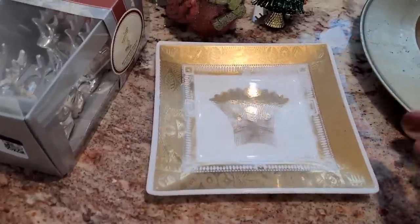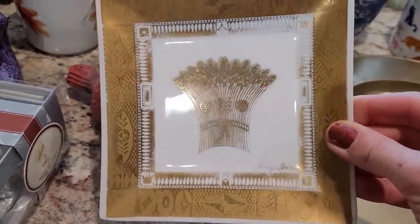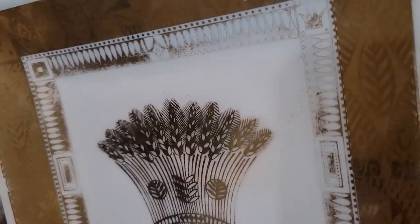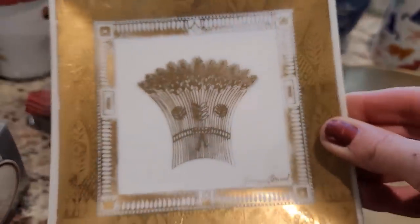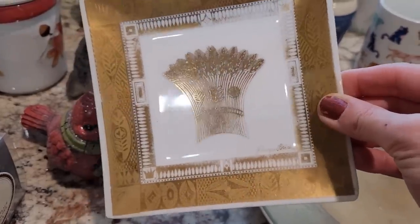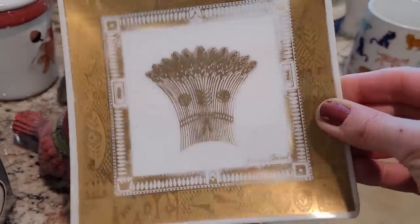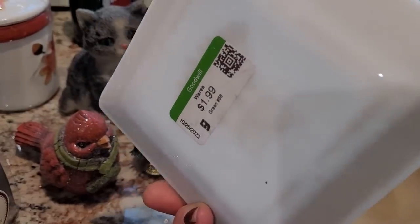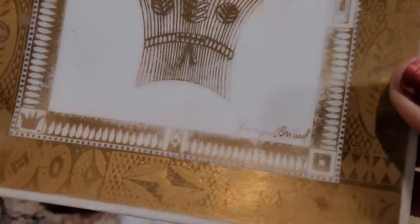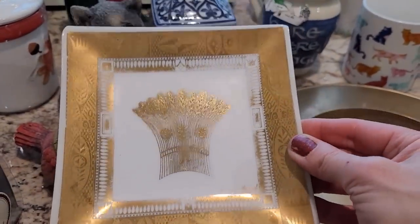Back here we have our gorgeous mid-century George Briard plate. It does show some wear, unfortunately. Still, it is a beautiful wheat sheaf square plate with gold design. I paid $2 for it. You can see George Briard's signature in the corner there. I am going to ask $15.